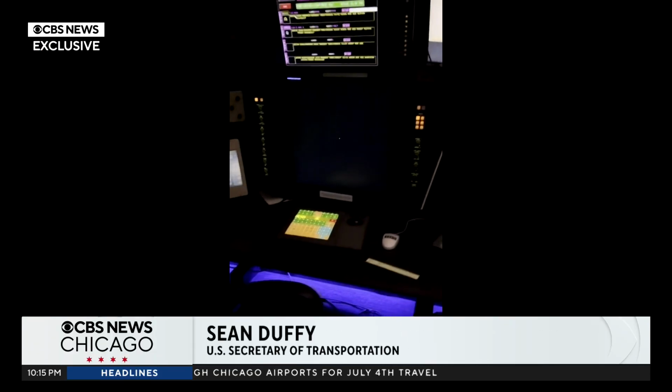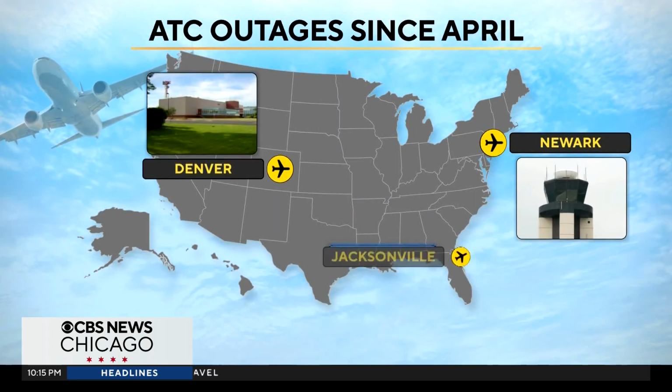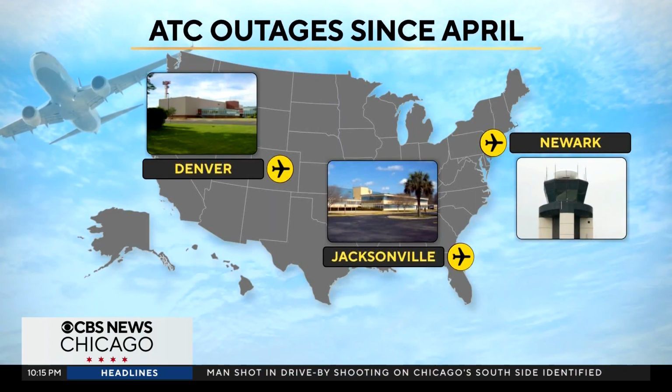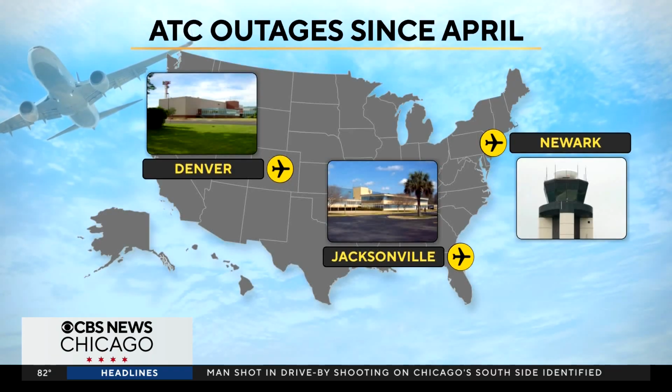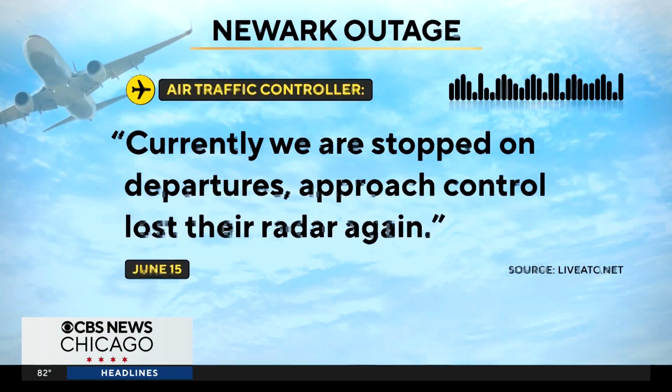Blacked out air traffic control screens, communications issues in Newark, Denver, and Jacksonville, all since April. Signs of an aging air traffic control system. "Currently, we are stopped on departures." "Approach control lost their radar again." "Well, I don't want those to happen." Transportation Secretary Shawn Duffy: "The pilots, when that happens, they know that they have to look to another center or TRACON or tower to communicate with, and they all start to pay close attention and stay away from each other."